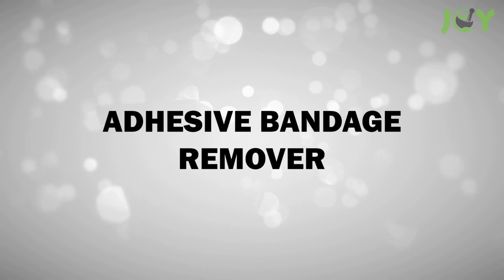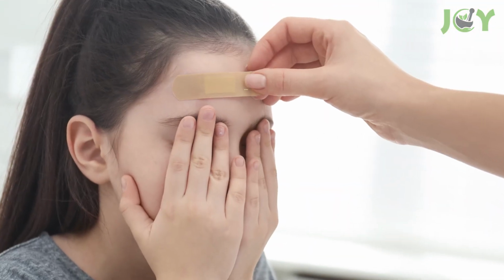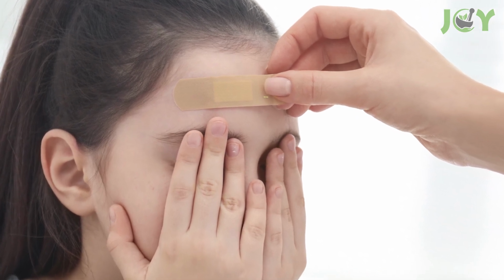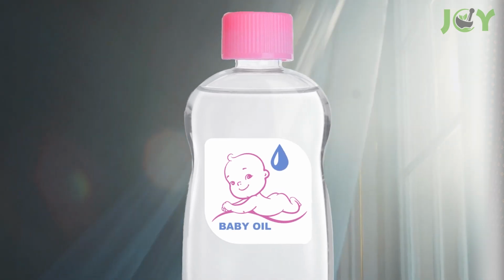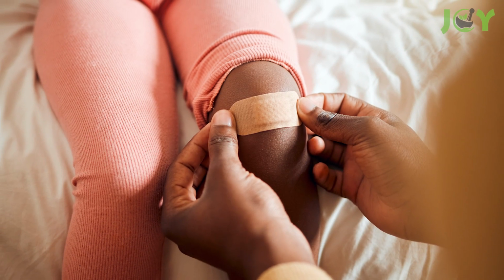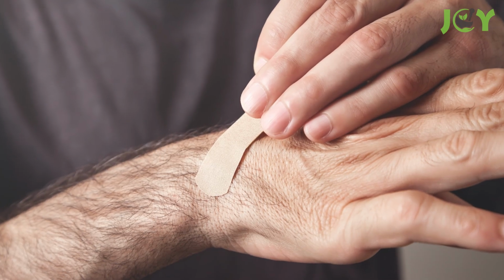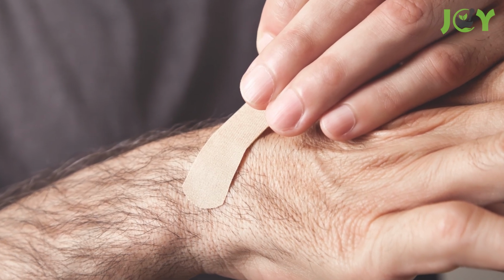Number 6. Adhesive bandage remover. Removing adhesive bandages can be a tearful affair, especially for little ones. But fear not, because saturating the bandage with baby oil can loosen the adhesive, allowing for pain-free removal. This gentle approach is reassuring for children and adults alike, making it easier to deal with minor cuts and scrapes without adding to the discomfort.